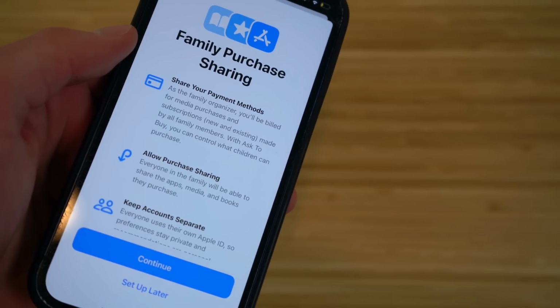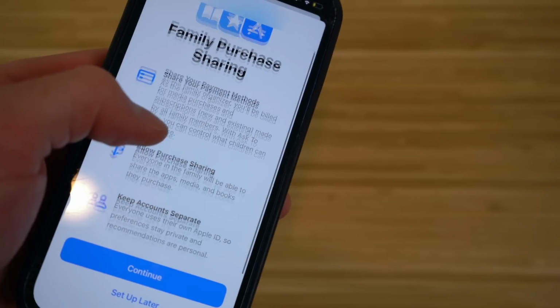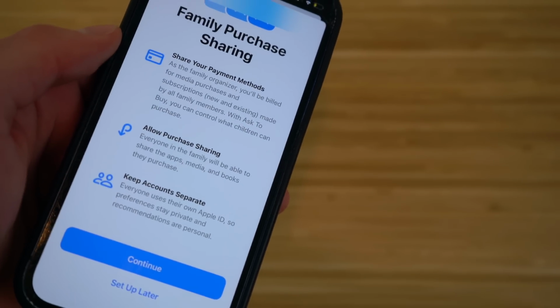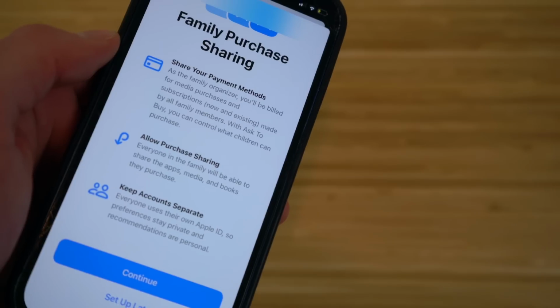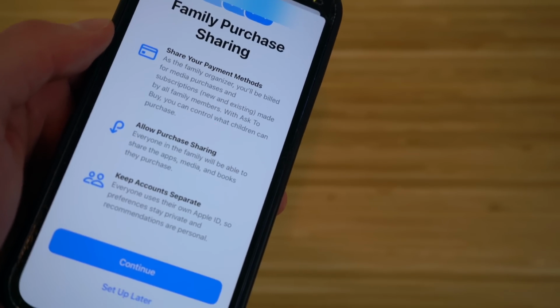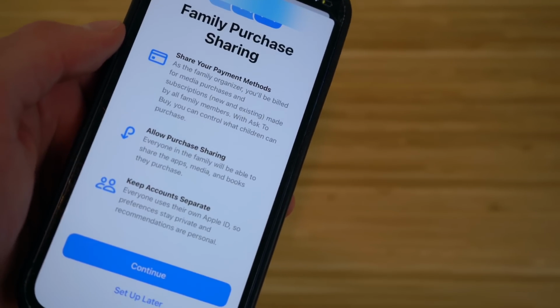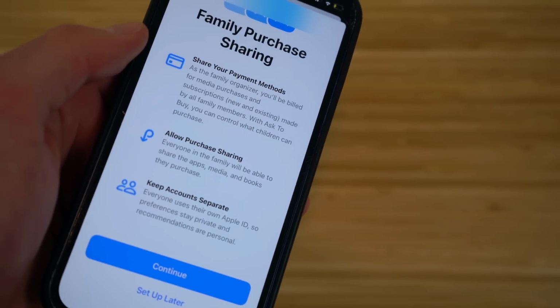And you can allow for purchase sharing, which means everyone in the family will be able to share apps, media, and books that they purchase. And everyone's accounts will be separate at the same time. So everyone uses their own Apple ID, so their preferences stay private and recommendations stay personal. So this is a brand new feature for iOS 16, which is super cool. So you guys can share your purchases, or you can keep them private with your family in certain groups.